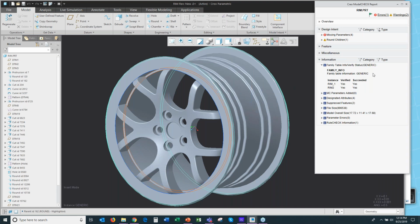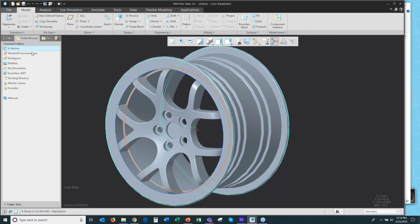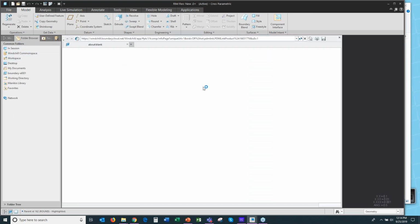Now we can see that it is family tabled, and because I did verify everything, it does show me that each of the instances has been validated or verified properly. All right, so all that information is inside of here. Great. I can do the same thing at the assembly level, but I'm now going to go into Windchill.